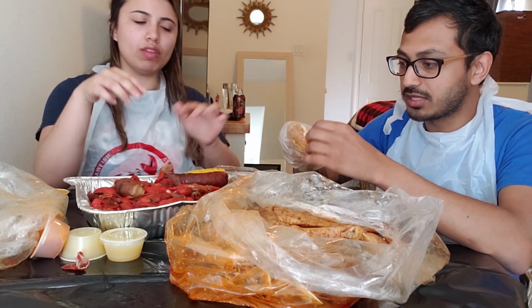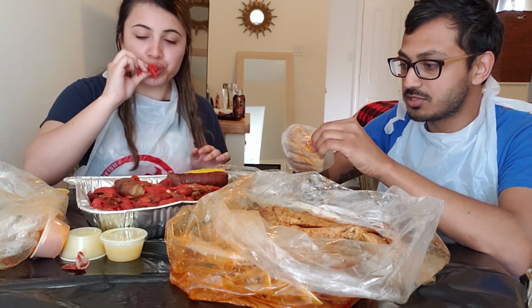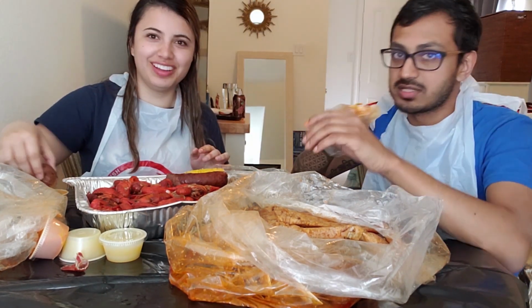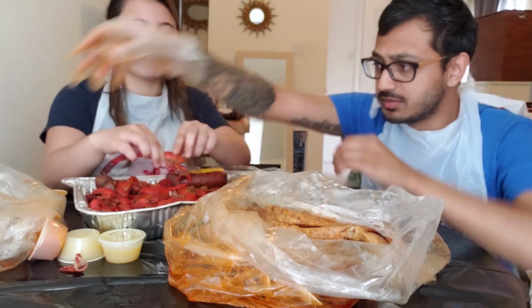And they claim that they have 3 levels of spice: mild, medium, and spicy. First time we went, I got medium, and it was burning. And I'm Indian, so I can handle spice. I stuck with burning. So ever since, I get the mild. And even the mild is still really spicy. Yeah.